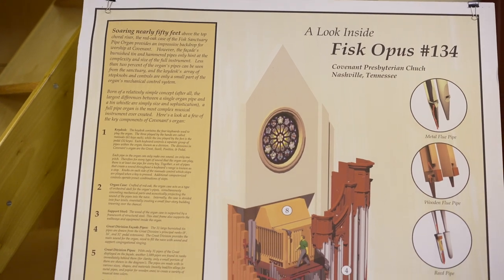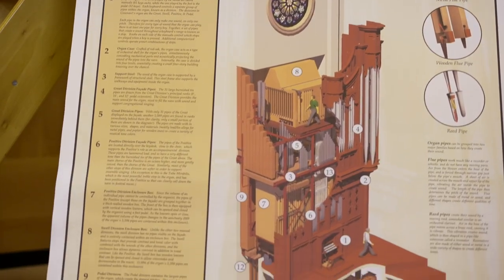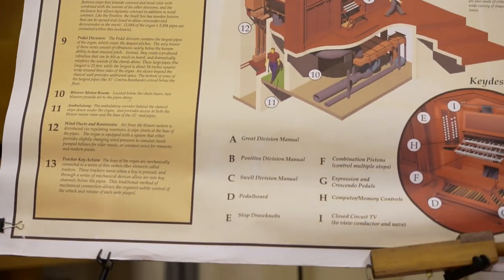This organ was installed in 2009 by the Fisk company in Massachusetts. That's F-I-S-K. They call it their Opus 134. So if you want some more information about the organ, you can always go to their website, Fisk Organ, Opus 134, and you can get the entire stop list and more information about the organ.